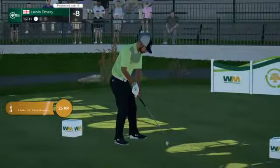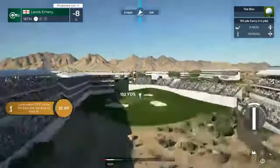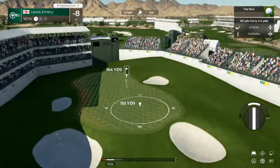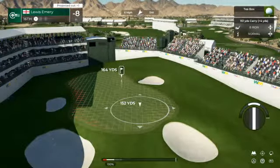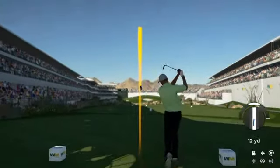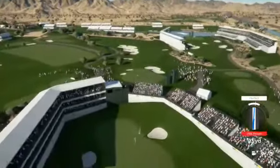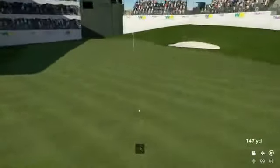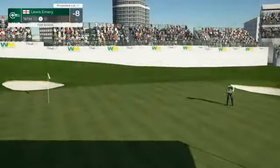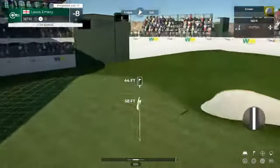Welcome to the jungle, or as they call it here at TPC Scottsdale, the Stadium Hole, par 3, 16. It's just a short club, but you miss the green, and a chorus of boos will ring out. And choosing the 8 iron here. And nicely played. There's a long way, but I tell you what, I've seen it happen before, so there's a chance.